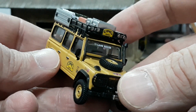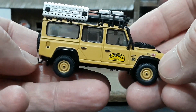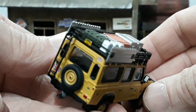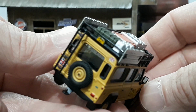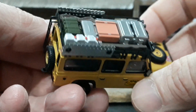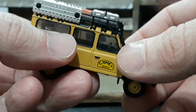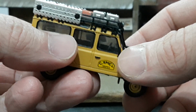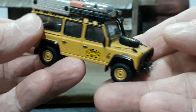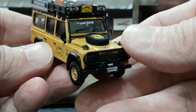So this was the first release from Mini GT of the Land Rover Defender 110, and it was a huge hit with everyone. I think it's because of the racing heritage too, the Camel Trophy stuff. As you can see, beautiful detail in the rack stuff, the ramps, everything's nicely done, and then it has the durable mirrors, which all of them do. And all of them have these mud flaps. As you can see, this one does not have any side steps or anything like that.